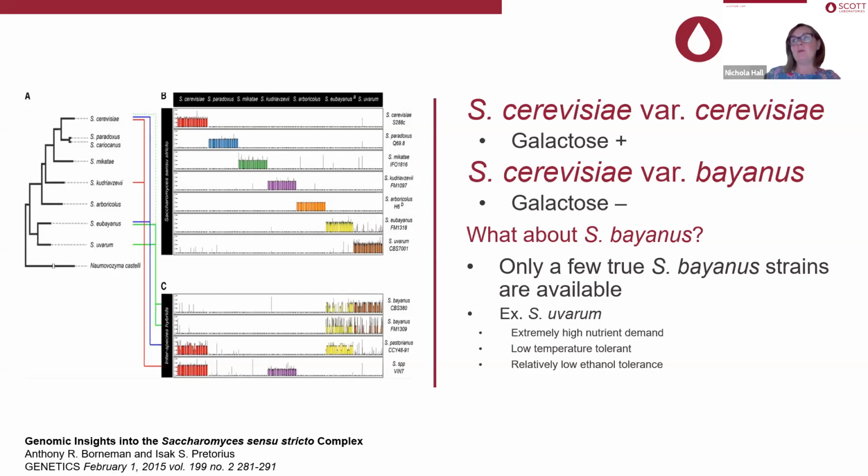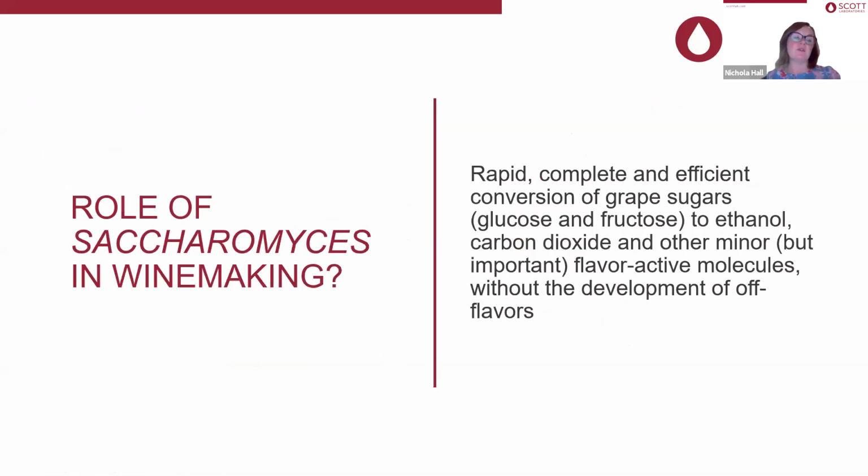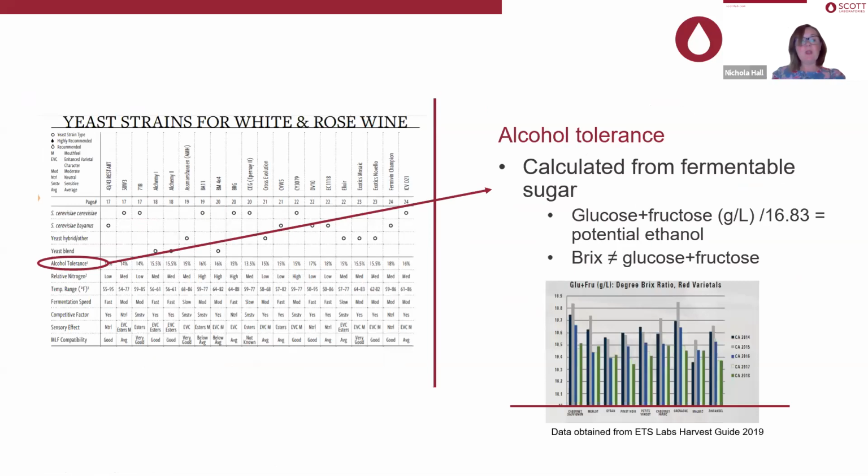What is the point that we want to think about is, what is the role of these organisms in winemaking? Well, it's the rapid, complete, and efficient conversion of sugar to ethanol, CO2, and other flavor active molecules.